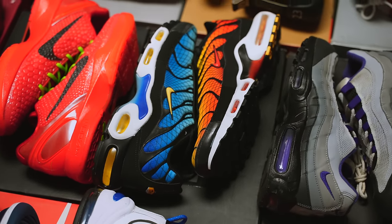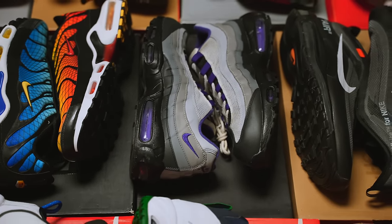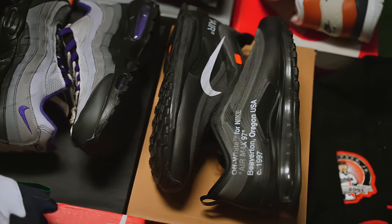The Greedy Air Maxes, those are absolutely fire. I love the little twist on the orange and blue, next to some beautiful Air Max 95s and some Off-White 97s.